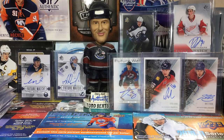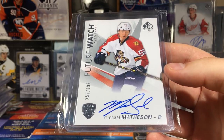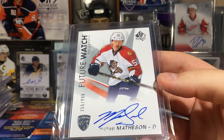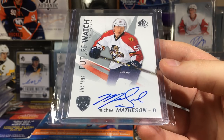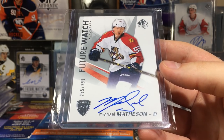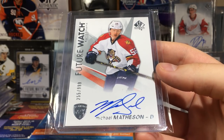Next up is, I can't believe I got this one, Michael freaking Matheson. This card was such a freaking pain to get. I don't even care about the player, okay? Well, I'll talk about the player in a second, but Mike Matheson, everybody wanted so much for this card because there's some freaking hoarder, seriously, really bothering me.